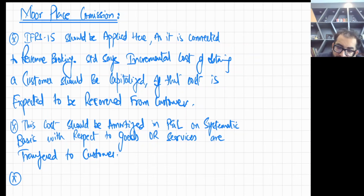First of all, you identify IFRS 15 should be applied here, as it is connected to revenue booking. Very simple. Why? Because Moore Place apartments, we are going to sell them. The standard says incremental cost of obtaining a customer should be capitalized if that cost is expected to be recovered from the customer. This is the general rule of IFRS 15. This cost should be amortized in P&L on a systematic basis, with respect to when goods or services are transferred to the customer, right?